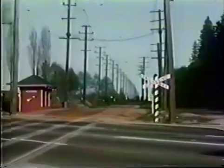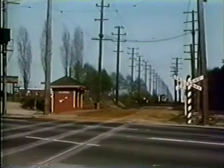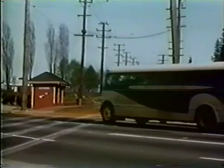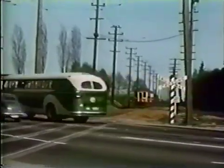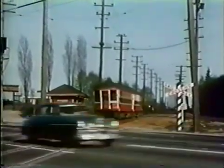It's big green. I think it was a Brill, but it was a beautiful bus in those days. There he is. Look at that. He's not afraid of that old interurban. He knows that interurban's going to stop. That's Central Park Station.